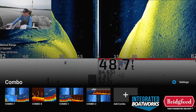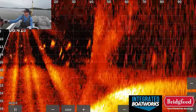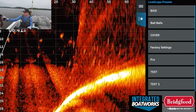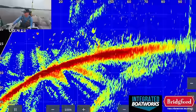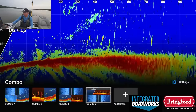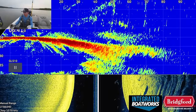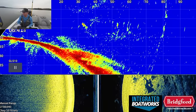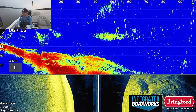This is a thing that Darren from Integrated Boatworks installed for me. It's basically, what am I gonna do here? How do I do this? It is a Livescope transducer that's mounted off the back of my boat, and basically what I can do is graph with side imaging and with my Livescope while I'm actually driving, and I can see what I'm looking at in terms of like, am I seeing a bunch of fish or a bunch of baits?